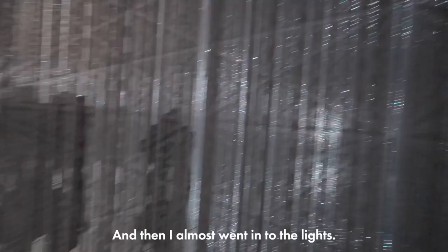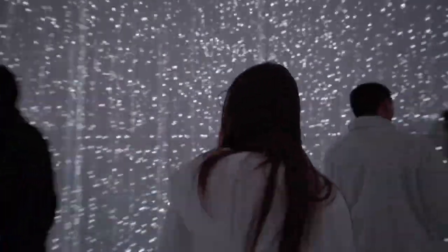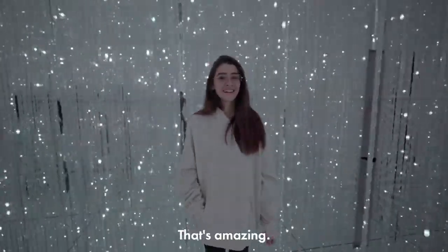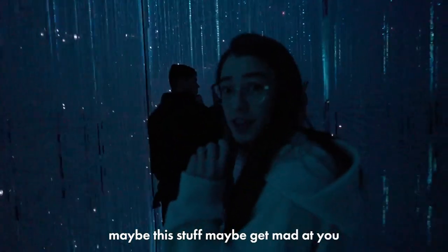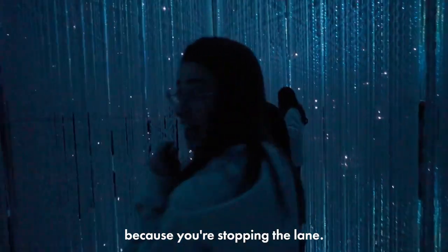There's these paths, and then I almost went into the lights, but you can't go into the lights. So it's not just the lights, but it's lights and the sound. It's amazing. And there is a big area where you can take photos and stuff. I mean, you can take photos here, but maybe the staff get mad at you because you're stopping the line.